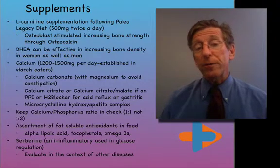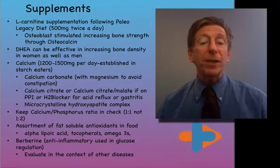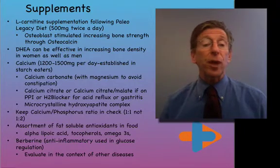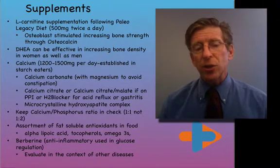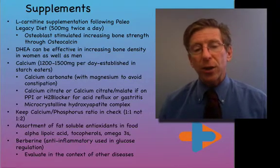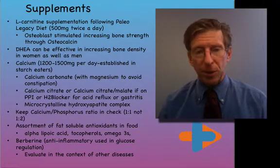Calcium at 1,200 to 1,500 milligrams per day is an established augmented or supported need for those people that eat starch. Individuals that don't have a high cereal diet may need less, but it is a safe thing to consider. In general, the general population does better with a calcium supplement. Keep the calcium phosphate ratio in check. Too much phosphate from cereals can be damaging.